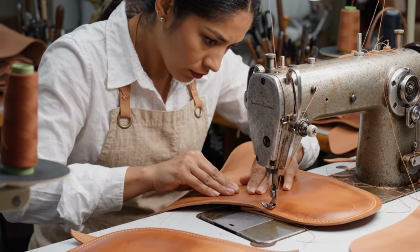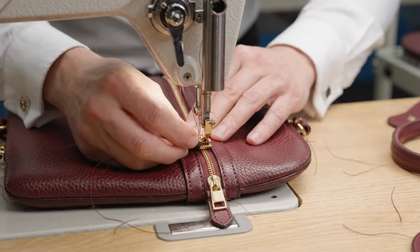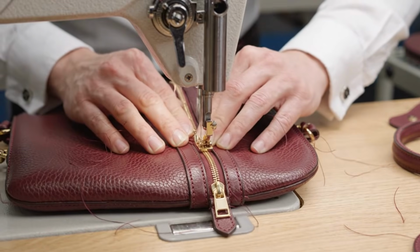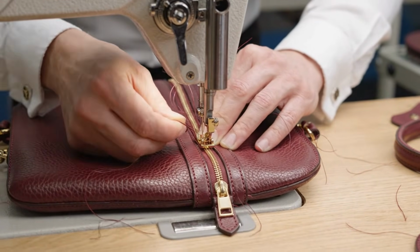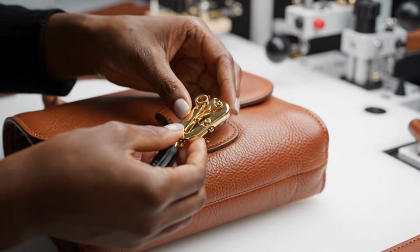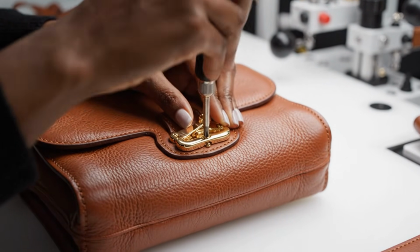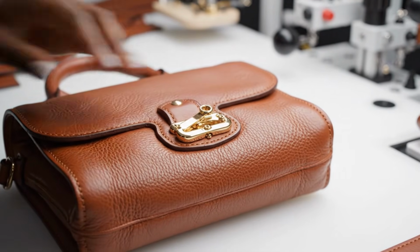Zippers are positioned and secured, adding practical function while becoming an important visual detail of the finished handbag. Clasps and other hardware are mounted carefully, with each connection aligned to maintain both function and visual symmetry.